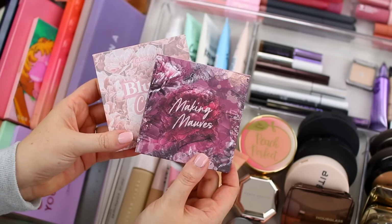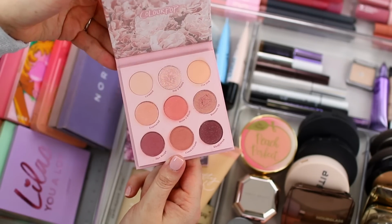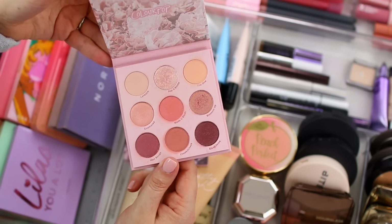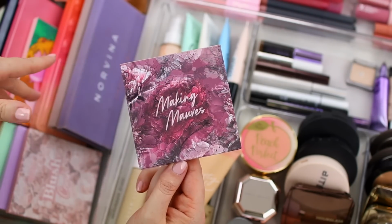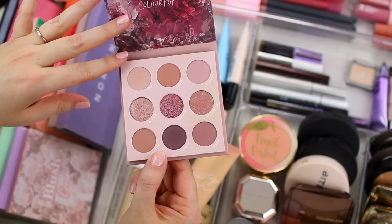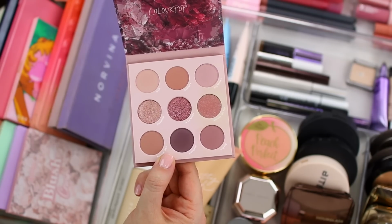And I have 2 more ColourPop palettes. The packaging on these palettes is just so beautiful. I've been talking about the Blush Crush palette quite a bit. It's definitely one of my favorite ColourPop releases. I just love that it's a very beautiful pink-toned palette. It also has a good mix of neutrals, some purple tones, and then they also sent me the Making Mauves palette in the mail as PR a little while ago, and I used this once, and the quality was so good. It was so easy to work with. I think pinks and purples can be a little bit tricky, but this is a more subdued version of a pink or purple palette, so I think it looks very pretty on the eyes.